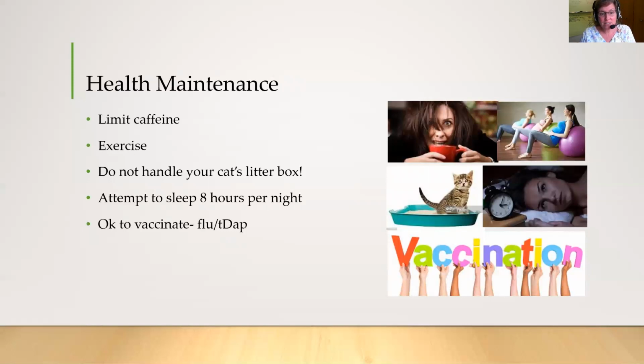Try and get 8 hours of sleep at night. You're going to need a lot of rest, especially your first trimester. You're going to be exhausted. And remember that it's okay to get vaccinated when you're pregnant. Flu season is November 1st through April 1st, and we do recommend our pregnant moms get their flu shots during that season, as well as anybody who's going to be around the baby. And when you're 28 weeks pregnant, we will recommend that you get your whooping cough vaccine, which is the Tdap. And also anybody who's going to be around the baby should have a recent Tdap vaccine.